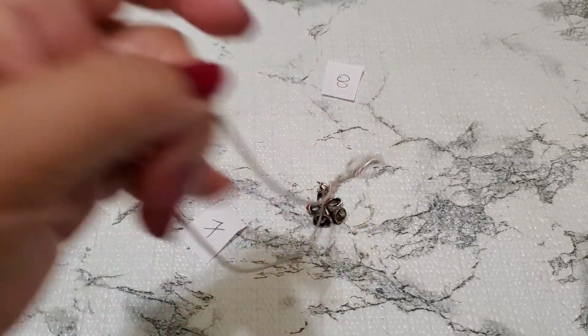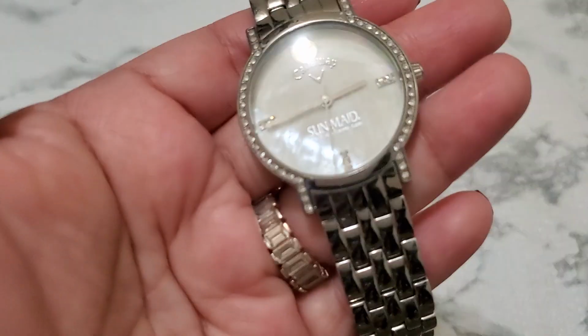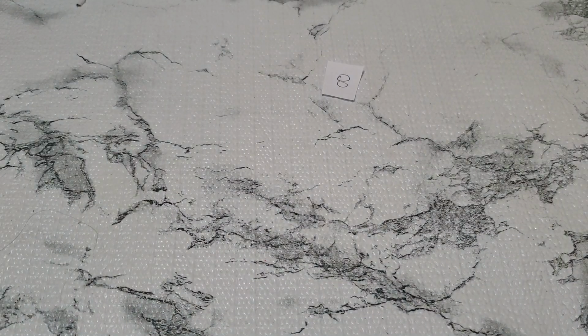Let me show you number 8. This one, I'm not sure of the watch work, but look how pretty it is, like brand new condition. It's a smaller size. I have a 6.5 inch wrist, and it fits me. And if I could put it on, close it right. Let me see. Oh no, I don't know how to close it. Let me see.